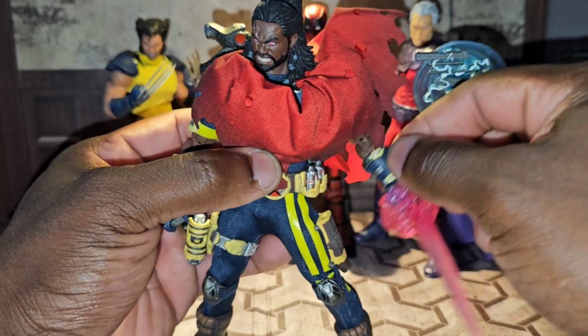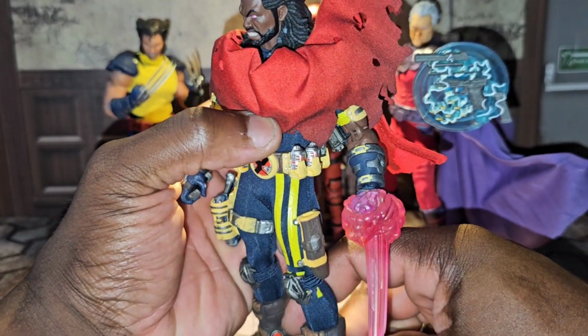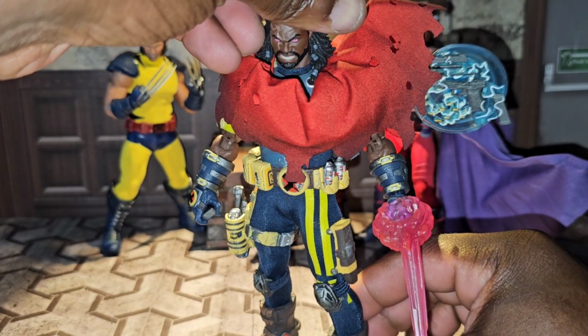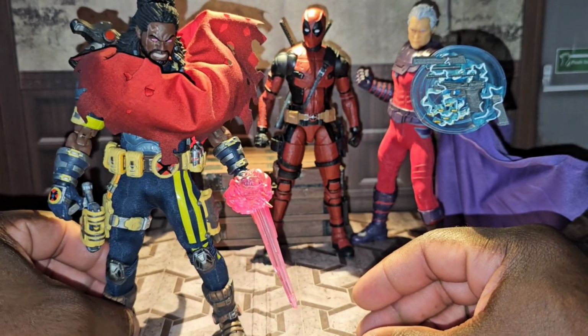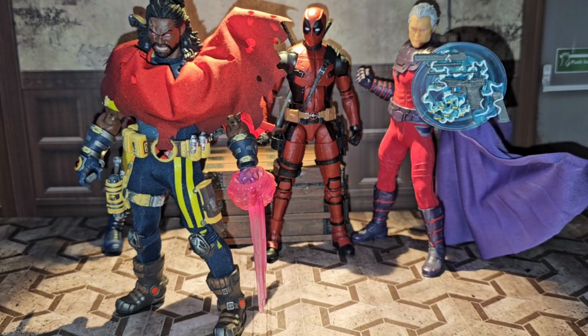But man, this one right here is still a dope piece. One of my favorite figures from Mezco 112 from the X-Men releases. And yeah, it's just freaking awesome. So I had to go back and get him, but now that I have him in the collection, he is freaking awesome as well. So that is dope to have these figures in the collection. And yeah, let's go ahead and talk about some more figures that I picked up.